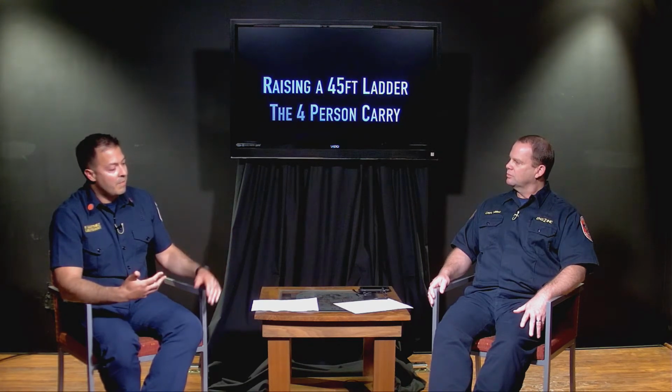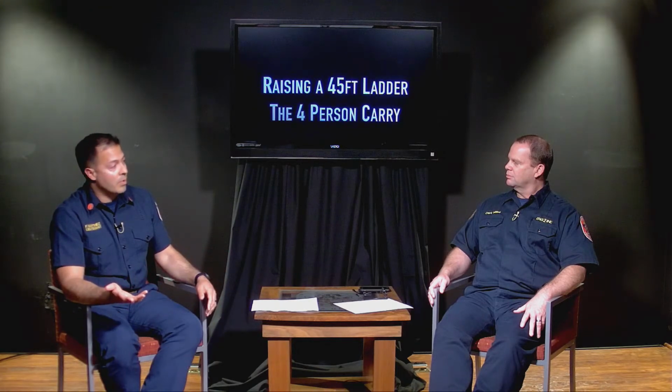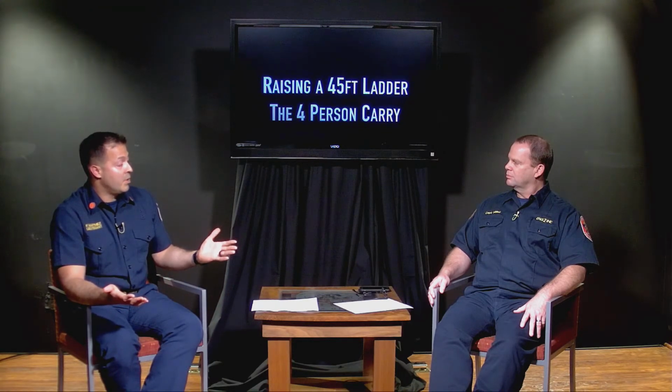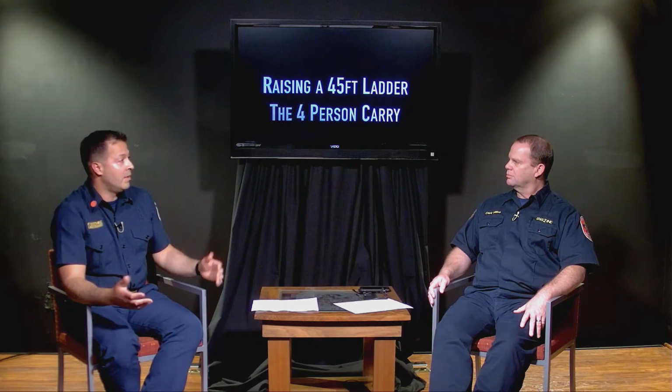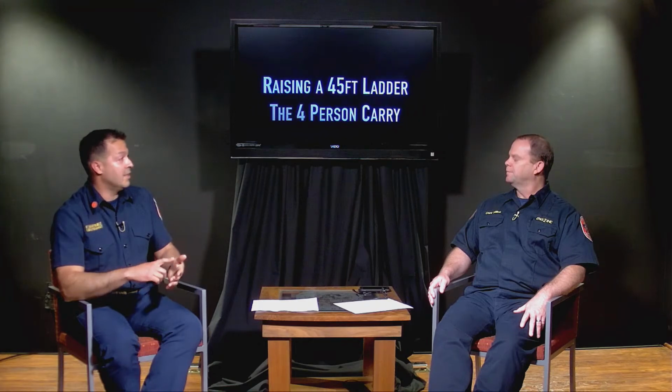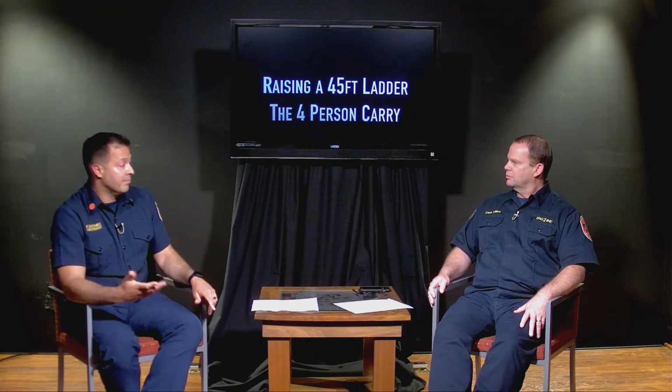Probably an extension ladder would be my first choice if I had the choice, because, as mentioned before, the closed section of a 24 is a 14, so when you have these extension ladders, you have two ladders in one, and then some. You have a 14, a 16, a 18, a 20, so you just have more usefulness to get that ladder to the building.